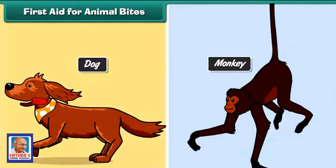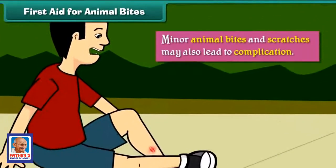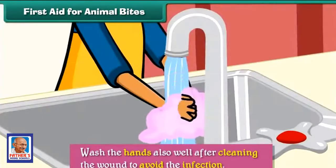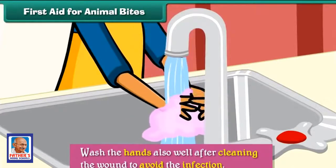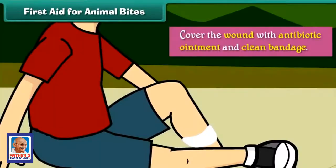First aid for animal bite. Animals attack when they are provoked or in danger. Even the minor animal bites and scratches may lead to complication. To treat a minor bite, first wash your wound thoroughly with soap and flowing water. Wash the hands also well after cleaning the wound to avoid the infection. Then cover the wound with antibiotic ointment and clean bandage.